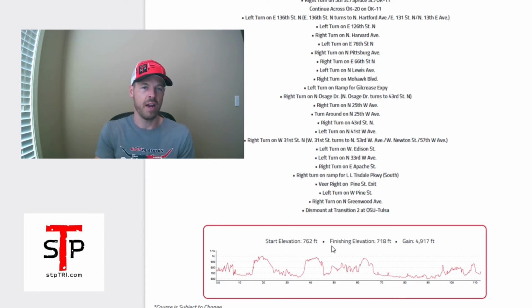So if you live in a flat area, you need to go out and either find some hills or you need to do some hill work on the bike just to make sure that you're ready. Make sure that with hill climbing, you can get through that first 70 miles, because that's going to be a lot of power application, making sure that you don't spend your energy too soon, that you're conservative enough, that you have enough energy once you get to T2 that you can complete your 26.2 mile run.